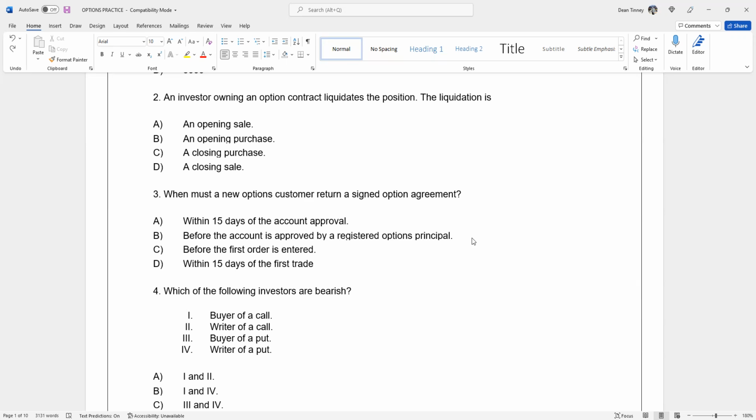Before you even look at the question, you should know a closing purchase is what we use to eliminate or reduce a short position. A closing sale, ding, ding, ding, ding. A closing sale is what we use to eliminate or reduce. What I mean by reduce is if I have 10 contracts, I can sell 5. And so the answer to that question is going to be D.